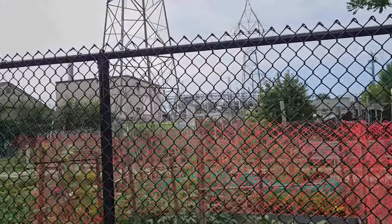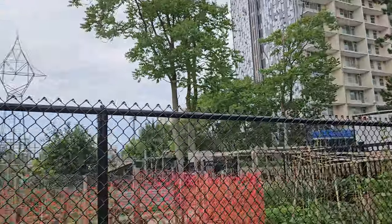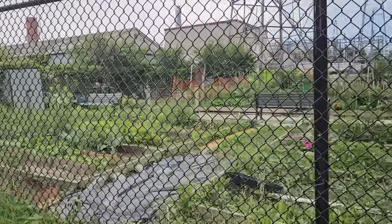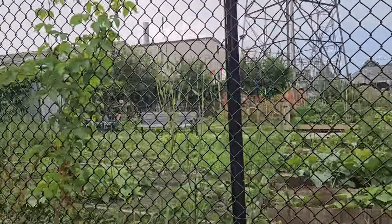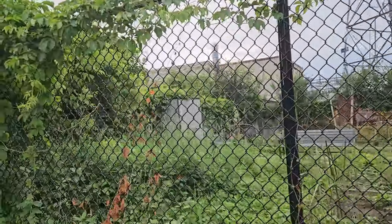So a lot of these buildings have little community gardens where people can grow their own little veggies or just flowers. Oh, like they sell two nice benches. Yep.